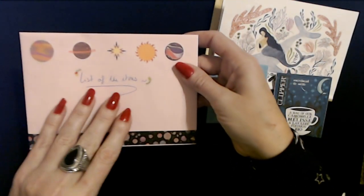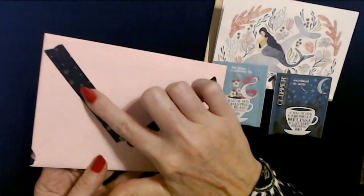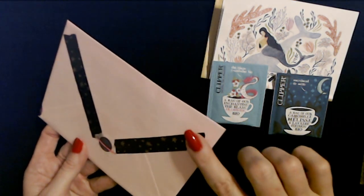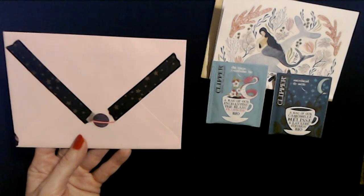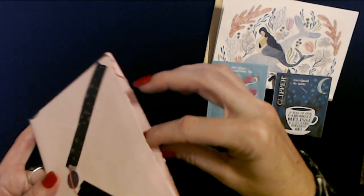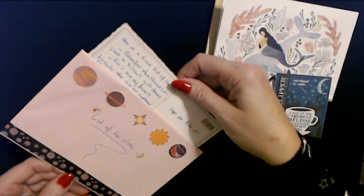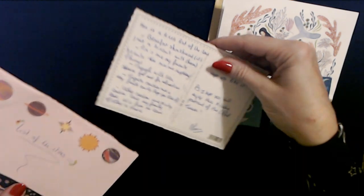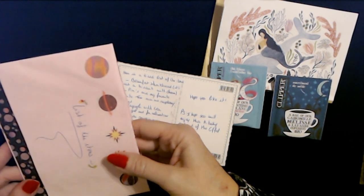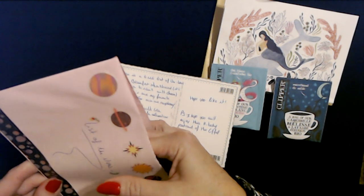The list of the items. Ooh, I love this tape with the stars. Isn't it pretty? Is this Saturn? I'm going to use my letter opener to open this one up. Okay. List of the items. Oh, it's on a postcard. There's something else in here. They just have little surprises tucked away in everything. Wow.